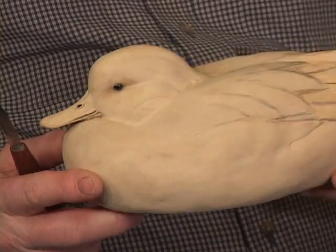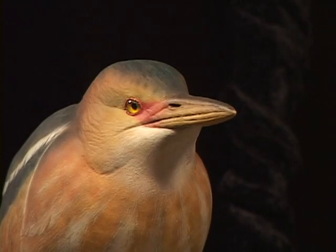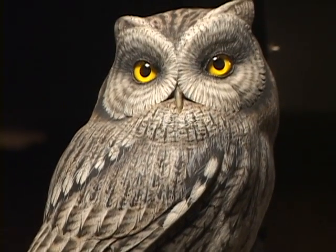I've been doing this for 28 years, I think, something like that. I started in the middle 80s. That's a lot of years of ducks. It is, and I'm starting to spread out now on things other than ducks. But the first 20 years I spent making almost all waterfowl.